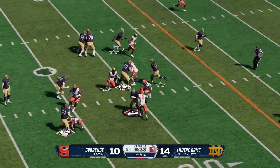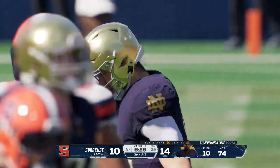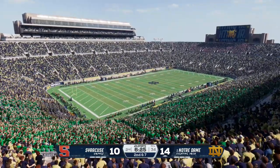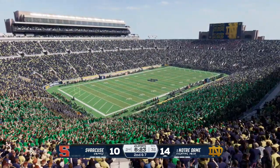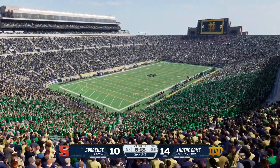To give on the counter. Defense there to make the stop after a pickup of 2 to the 30. That's a really good job by the defense, wrapping them up, getting them on the ground. Take away that run game. Make them one-dimensional, put them in passing situations. Really good job by the defense.